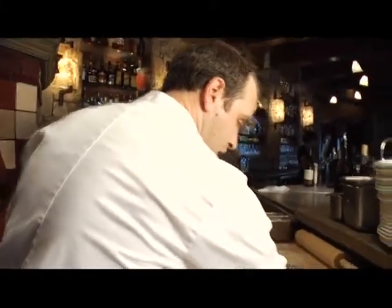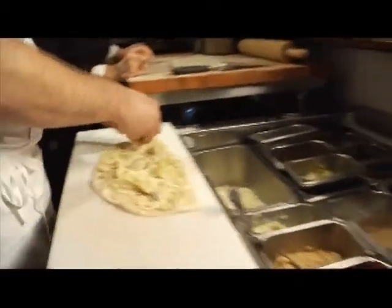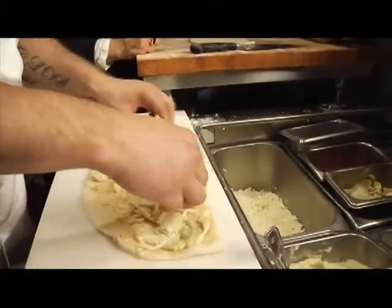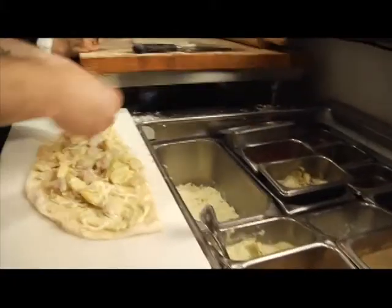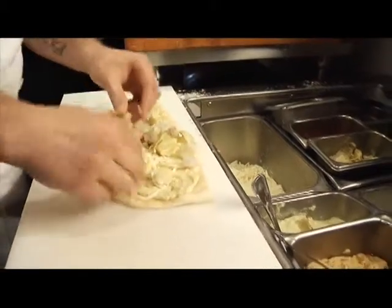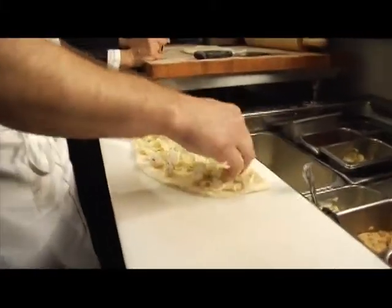So we've also got the rock shrimp. I'm just going to put a little bit of that on there. More rock shrimp. This is one of those things using virtually the same ingredients in different ways. So they all belong together. Right, the flavors match, so that all goes on.